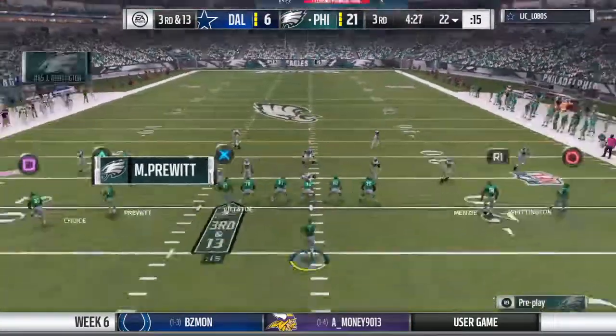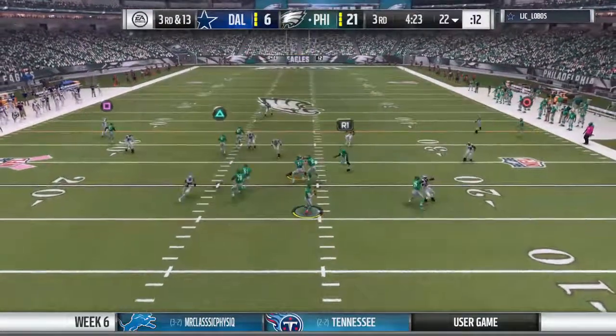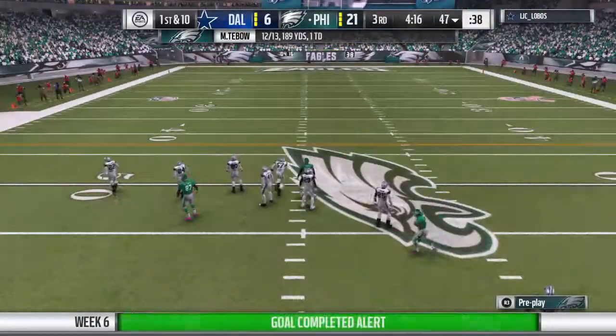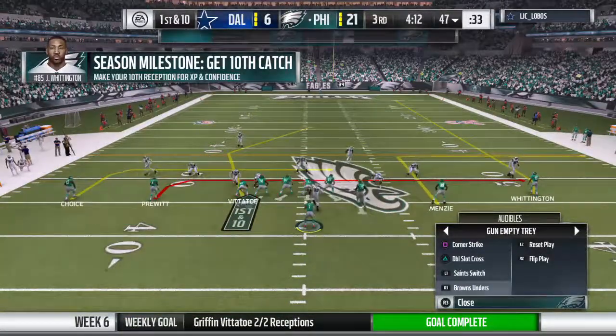And on the outside, they're playing press coverage. Out of the gun now on third down. And he's got his big tight end over the middle, complete. A good pickup there, 26 yards. And there's a completion to the tight end.